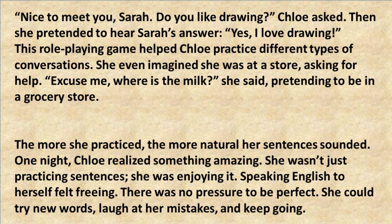Yes, I love drawing. This role-playing game helped Chloe practice different types of conversations. She even imagined she was at a store, asking for help. "Excuse me, where is the milk?" she said, pretending to be in a grocery store. The more she practiced, the more natural her sentences sounded.